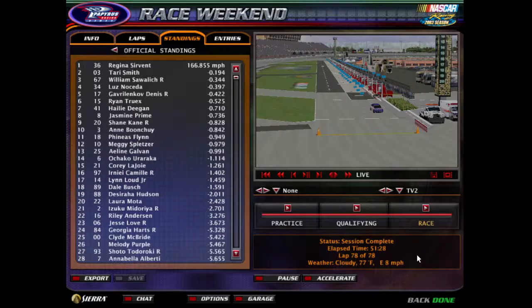As we look at the fastest laps, it does look like Riley Anderson will get the extra point. Like I said, early in the run, you'll likely keep it. And that's what happened for Riley Anderson. She'll get the extra point. As you see the rest of the finishing results, we're going to scroll down. A lot of drivers finished on the lead lap.